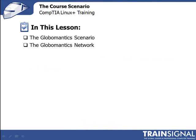Now that you understand what to expect from our training course, and you also have your lab environment set up, next I'll introduce you to Global Mantix Incorporated. They're undergoing some challenging yet exciting changes, and after we talk about that, we'll review their network setup. Let's get started.